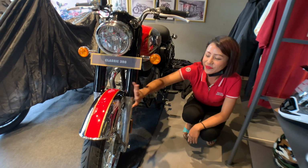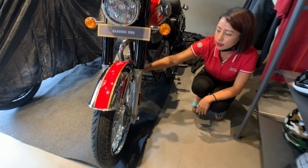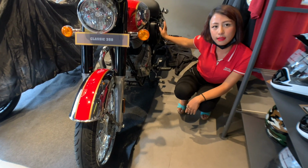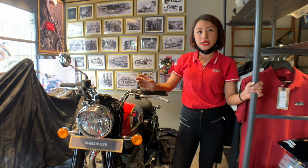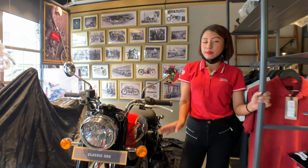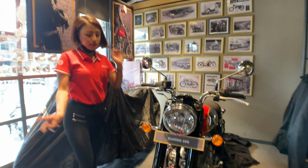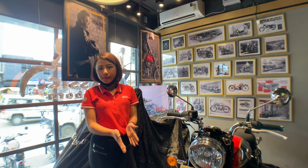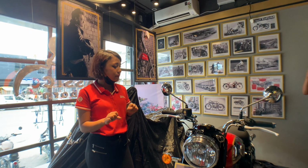And the tire, we are getting a broader tire size this time. That is 100 by 90 in the front, 120 by 80 in the rear. And this time the braking system has also been upgraded. It has been made stronger and better. Why? Because the disc brake has been made larger. We're getting dual discs, both front and rear, which are made stronger. In the front we're getting 300 mm, in the back 270 mm. So it's going to increase stability.